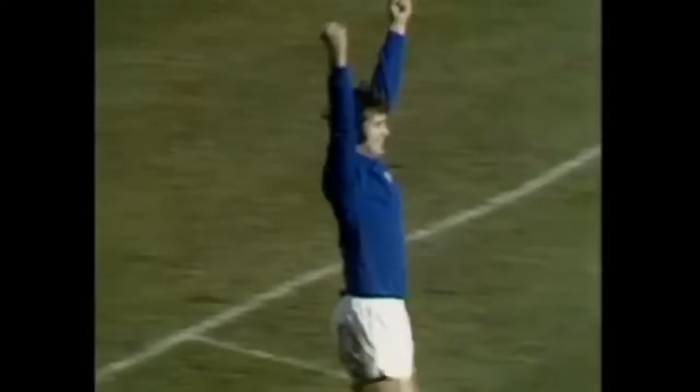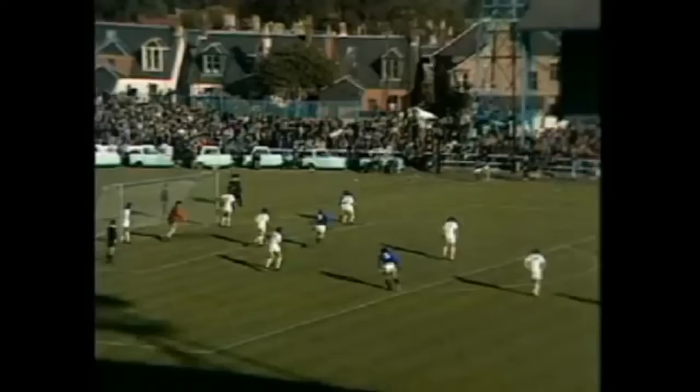Number five. Young with the corner. Jackson up this time in the box, but it's a low one. Scott. Tommy McLean coming back to Kilmarnock, gets a goal.